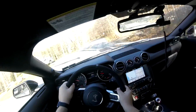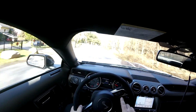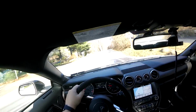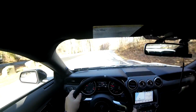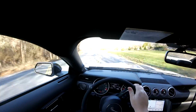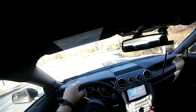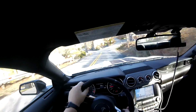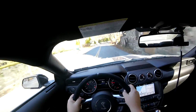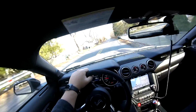And the suspension, magnetic ride control, magnetic fluid in the shocks. You have a million different suspension modes here. I'm in sport right now. You've got shitty weather, you've got track, and you've got drag strip, which does all kinds of interestingly awesome things to the suspension to make the car just go faster and be easier to use. And the level of technology in this thing, I would say, probably eclipses most modern sports cars, certainly, and some exotics.